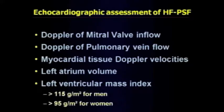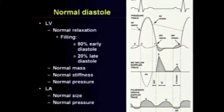We can look at indirect measurements of chronic elevated cardiac filling pressures, like left atrium volume and left ventricular mass index. Those parameters, and I'll show you some data, have been shown to be incredibly valuable, at least as prognosis for these patients. So in a nutshell, I don't want to bore you with details. You don't need to memorize these squiggles.